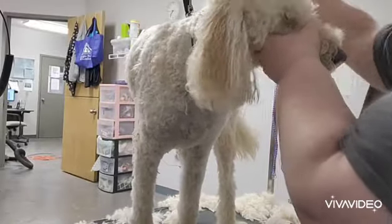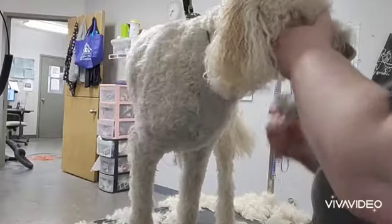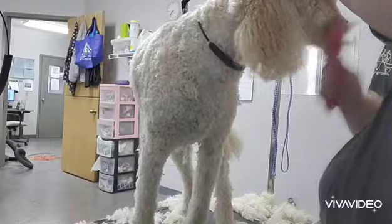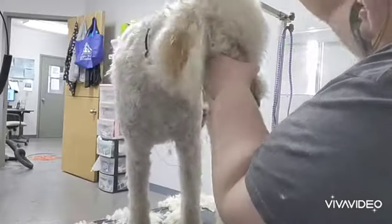Now we're just brushing his face, looking for any knots or tangles. It does have a really nasty knot right there. I'm probably going to have to scissor that out.